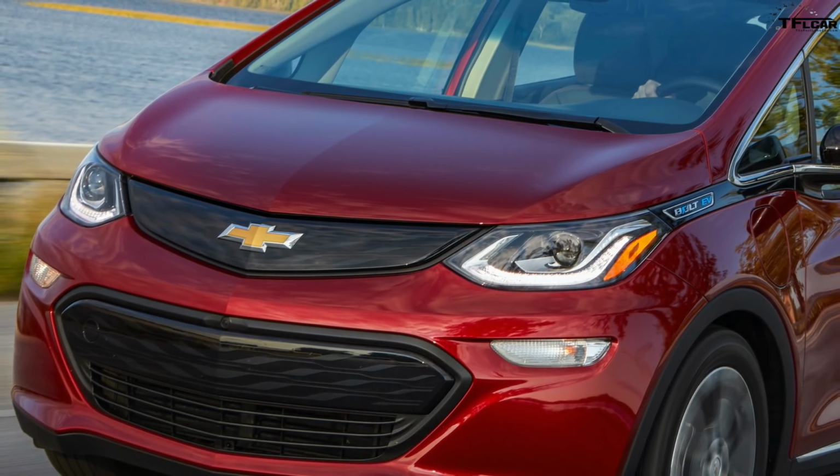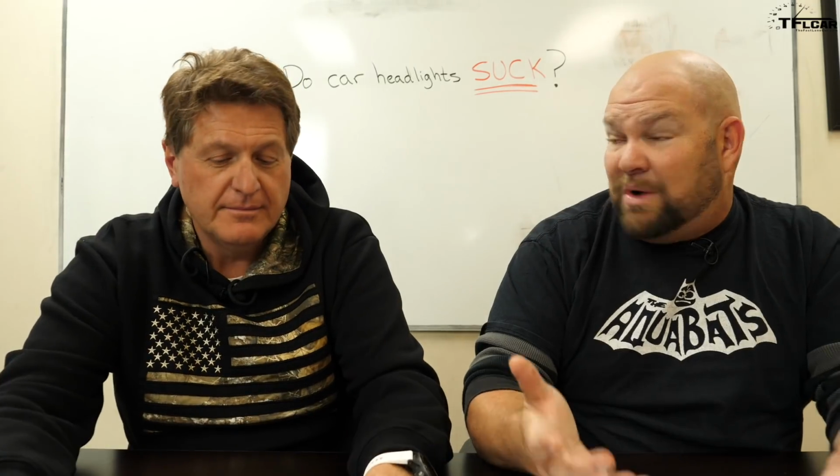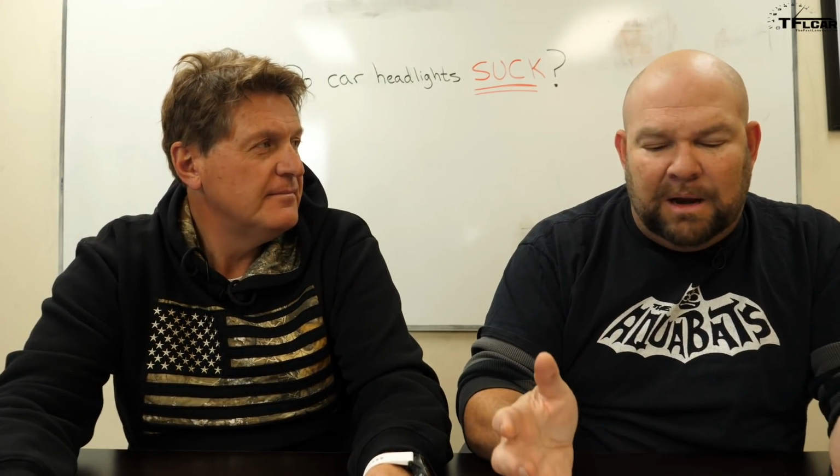And here's the crazy part. This is a brand new car. Brand new car, brand new technology. Couple years, yeah. And it's on an all-new platform. I mean, everything about it, there should be absolutely no reason for it to have poor headlights.